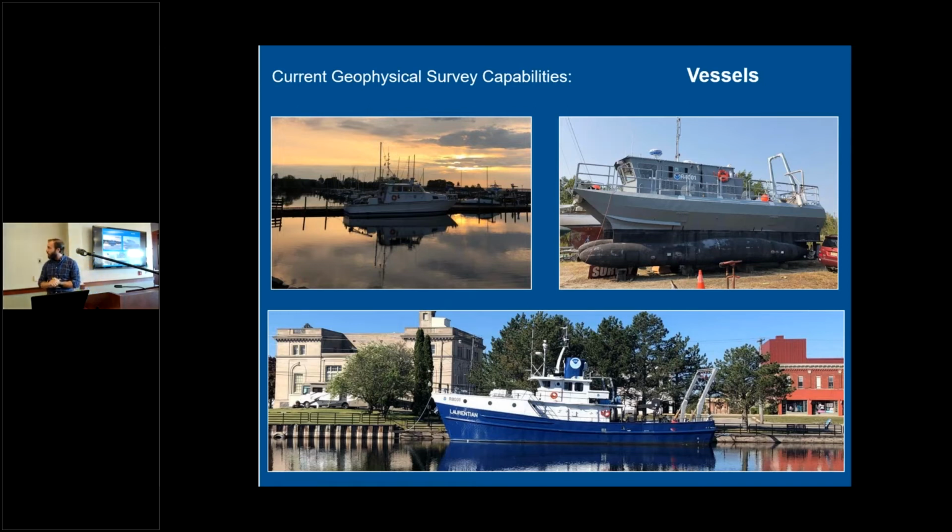The bottom center image is the RV Laurentian. That's an 80-foot platform, which also has a through-hole mount for a transducer, and that can support 24-hour operations. On the upper right is a new vessel that's coming into the Great Lakes team. This is a swath boat that was decommissioned by the Navy that was brought up to the Great Lakes region by a team from GLERL and is being refitted to serve also as a dedicated geophysical survey platform.